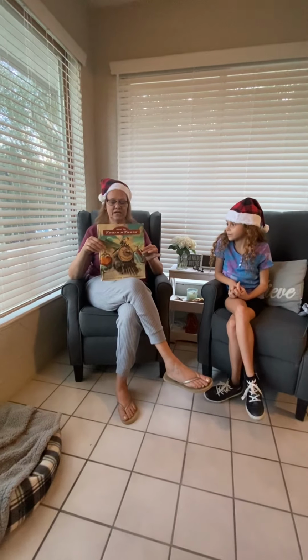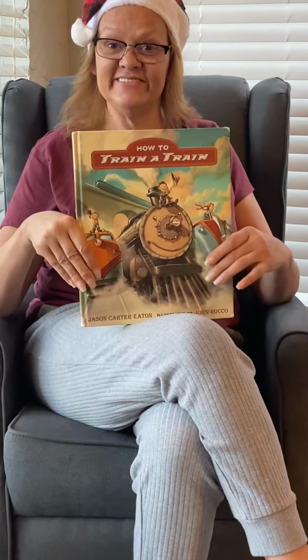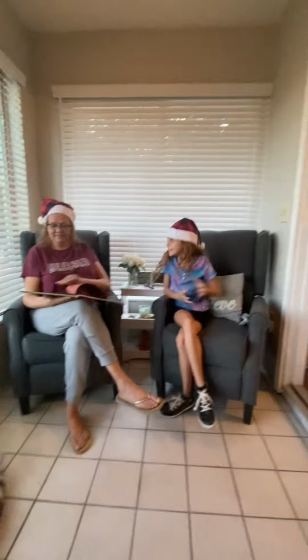I wanted to read a bedtime story, and today's book that was chosen is How to Train a Train. It looks so cute. Are you ready? I'm here too, guys. It's Harlow. So, how to train a train.